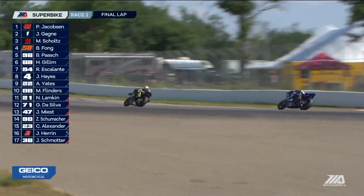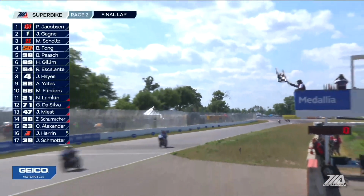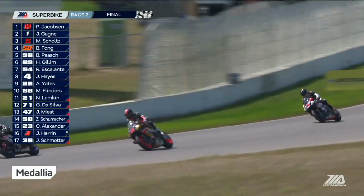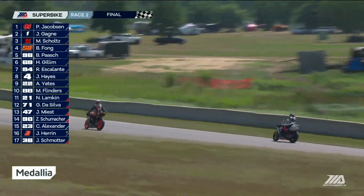He comes onto the front straightaway. He pulls the trigger of that BMW. To the flag he goes, and PJ Jacobsen takes the win over Gagne. And now it's that battle, and Matthew Skults is able to hold on for third spot over Bobby Fong.